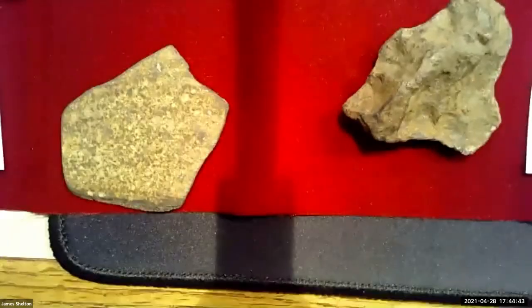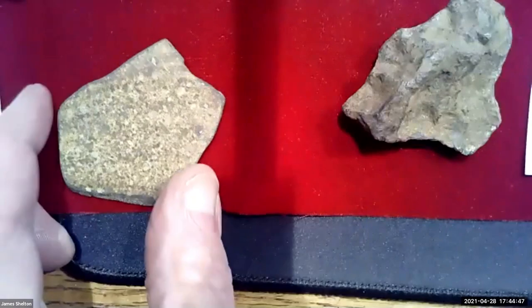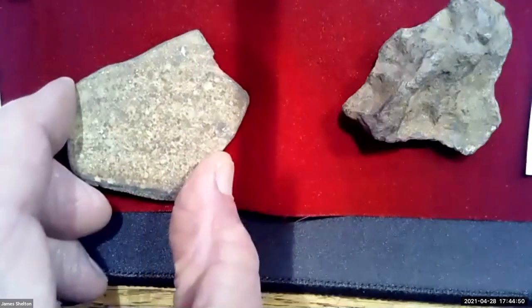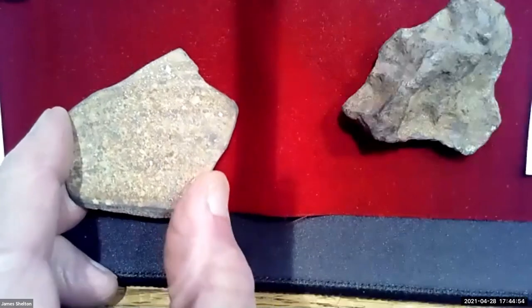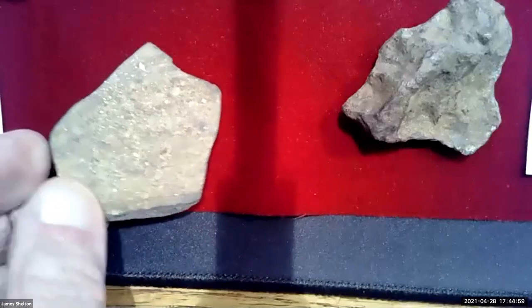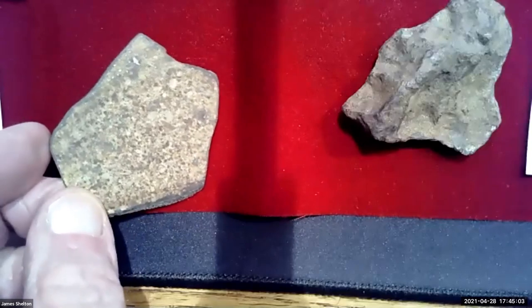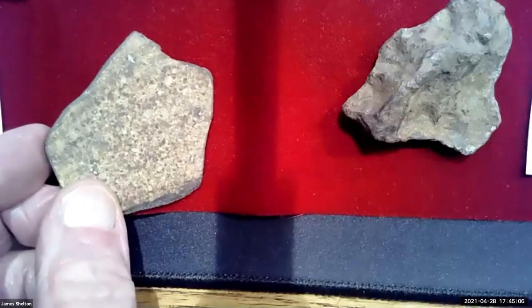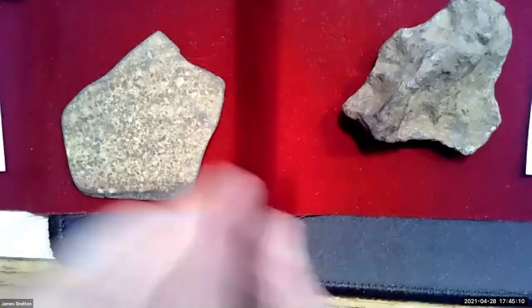Mr. James Shelton, are you ready? Yes, I am. I just pulled out some samples because I got a new camera and wanted to see how well it was going to show up here. This is Independence, Missouri. It fell in 1917, about 2 or 3 miles from where I live. It was a single individual, and it sat on a kitchen shelf for like 60 years before the descendants allowed it to be cut.